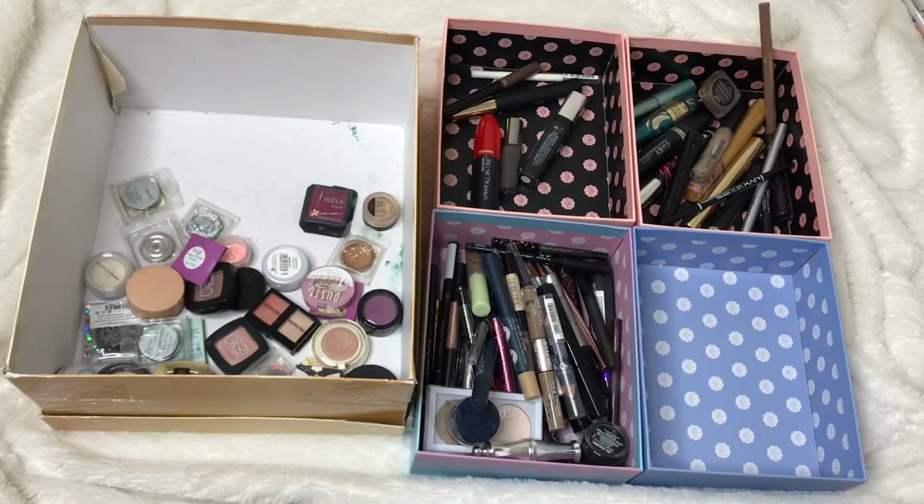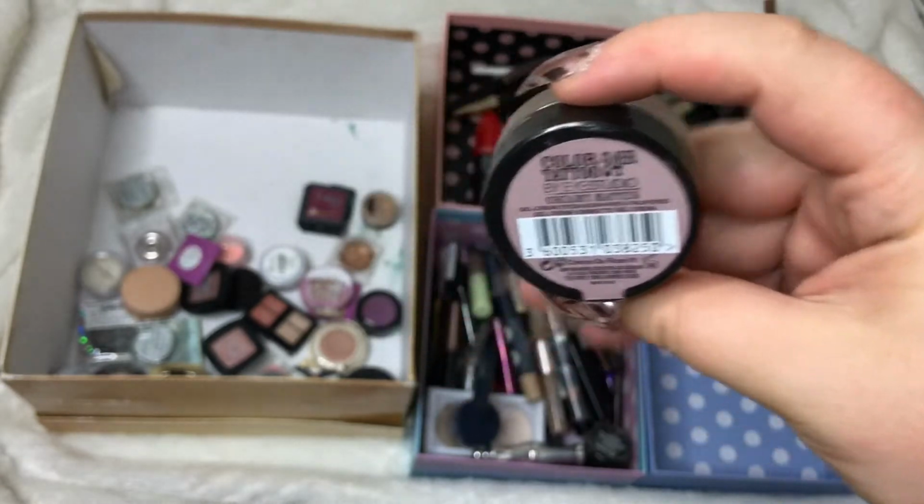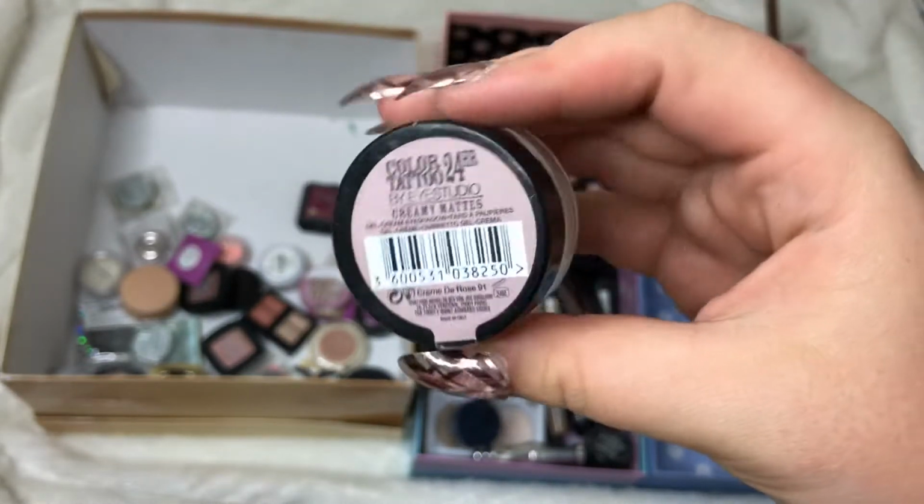Now I'm going to move on to my eye bases, so all of my eyeshadow primers and things like that. So I'm going to start with all of my little pot ones, which look like this. So I have quite a few of the Maybelline Colour Tattoos.